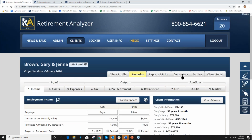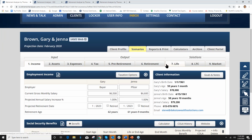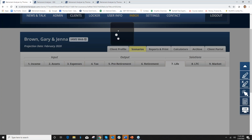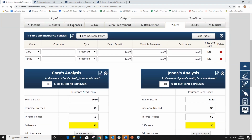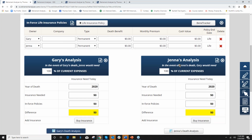So know that you can go right here based on the data that you already input. You can click right on tab 7 and illustrate somebody passing away. Now, this is going to show the death benefit needed in order to protect the remaining spouse. It's very, very helpful. I know arriving at death benefit amounts sometimes takes a lot of number crunching, and so this does all of that, like I said, for you.